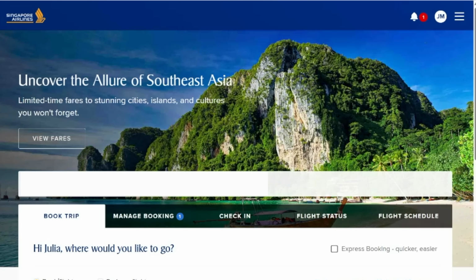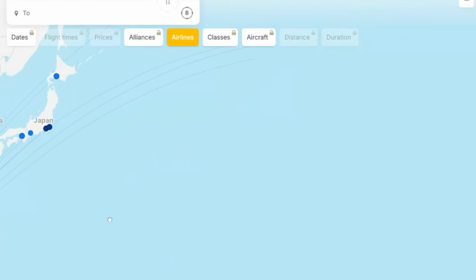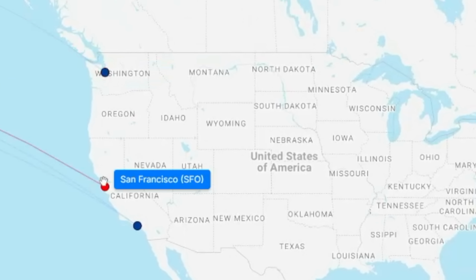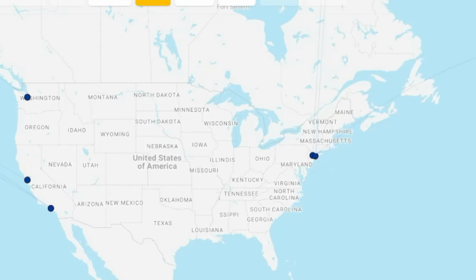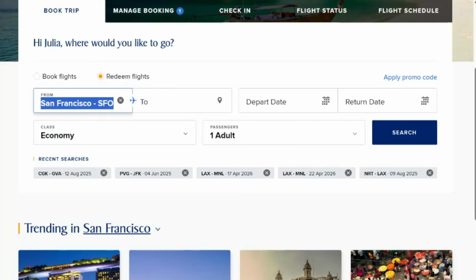Here on SingaporeAirlines.com, we are going to log in and then click on Redeem Flights. Here are all of the different airports in the United States where you can fly to Singapore on Singapore Airlines. You only have a few options. You've got Seattle, San Francisco, Los Angeles, JFK, and Newark. Unfortunately, they've recently taken out the Houston option, so this is all you've got to work with in the US now. Let's say that you want to fly from Seattle over to the Philippines.